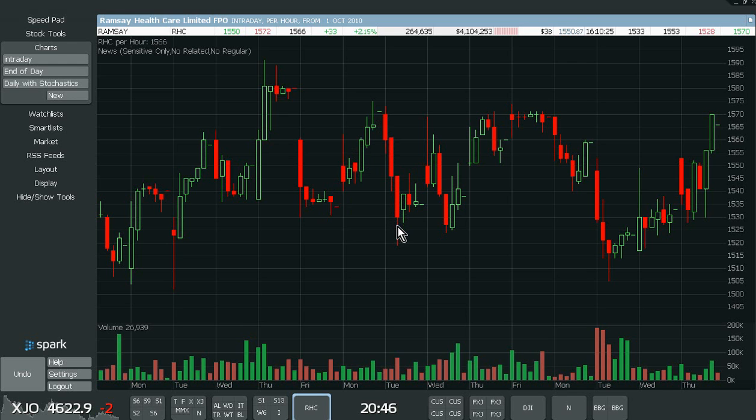and a nice strong 3-hour dip through the 1530. And if you were just trading this range, as soon as it broke this 1530, you'd be looking for any sort of trailing stop to get you out as soon as it breaks back up. On the way back up, 1530, all the way back up through 1560 again, so you could have traded a portion or all of that.